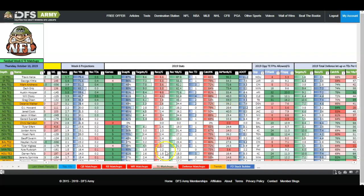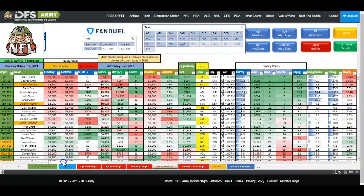To me, it's not worth paying up off of an Andrews or a Hooper to get up another $1,000 to Kelsey. I'd rather put that $1,000 instead of taking a $4,500 receiver, I'd rather take a $5,500 receiver on FanDuel. I'm going to get a little bit more consistent receiver considering Kelsey's not in a smash spot and we're waiting on touchdown regression on him for right now. He might be a little bit more GPP dependent.